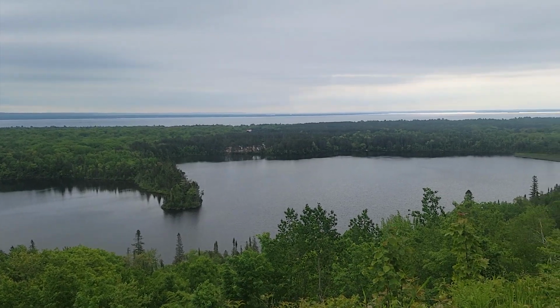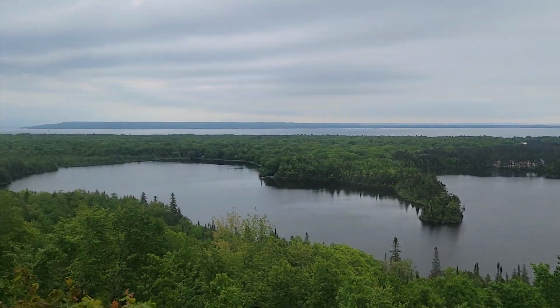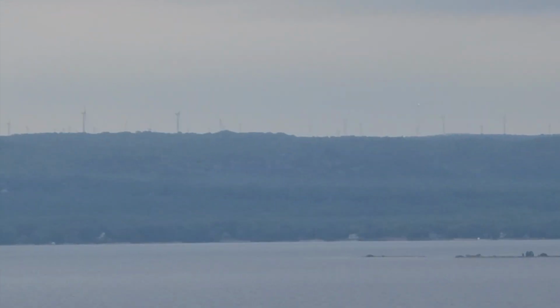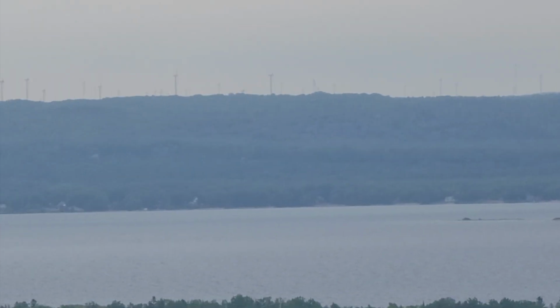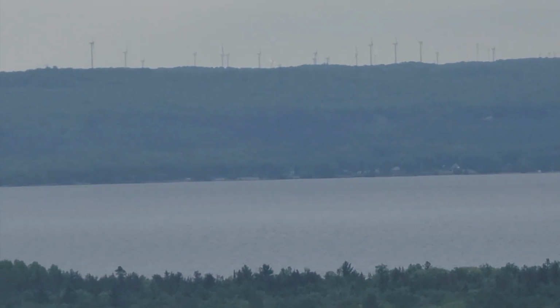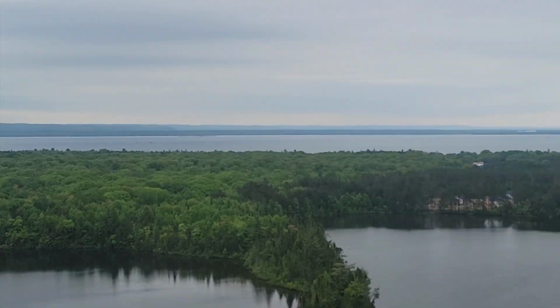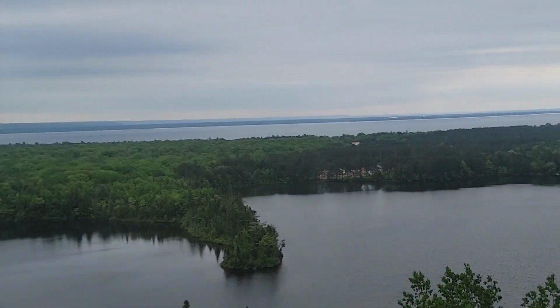Pretty nice. Over there, I don't know if you guys can see it, this is where I live. Those are our windmill farm in the city that I live in. I remember coming to this place all the time when I was a kid, especially camping, because we grew up and camped at Brimley State Park.